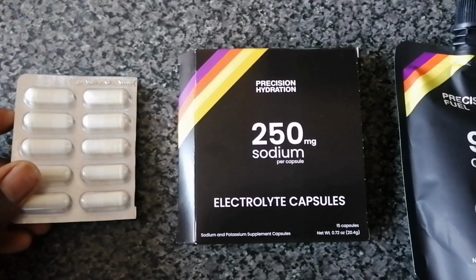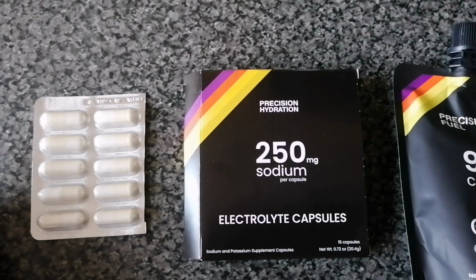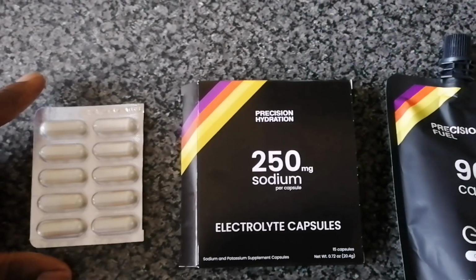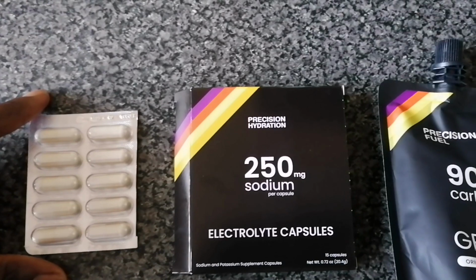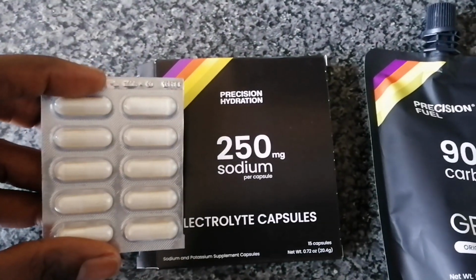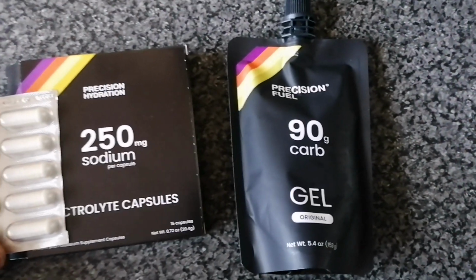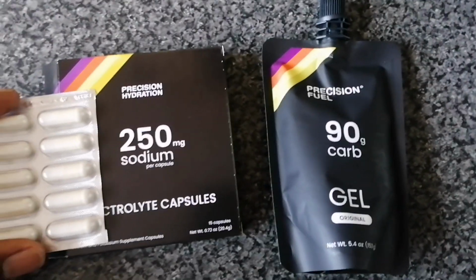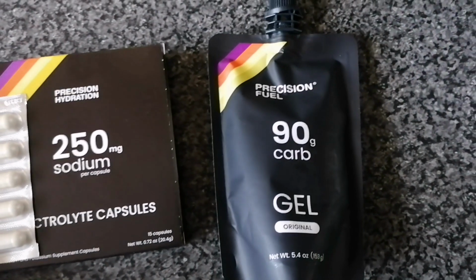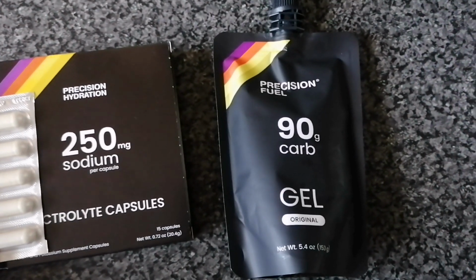I've made myself some porridge, and I'm going to be having my usual bagel as well. So my fueling strategy isn't going to change for this long run. It's going to be exactly the same. I'll be taking 250 milligrams of sodium electrolyte capsules, one every 20 minutes. And my carb gel, after the first 30 minutes of the run, I'll start taking this, and I'll be taking 60 to 90 grams of carbs every hour.